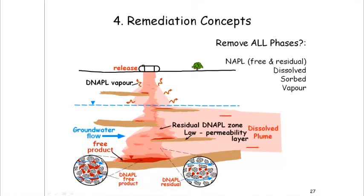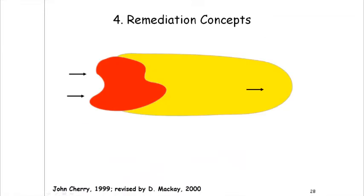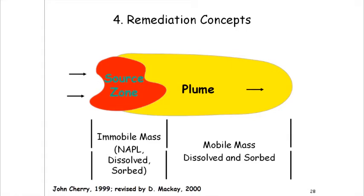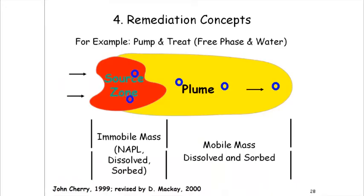For example, if we decided our objective was to remove everything, we'd have to remove all the contaminant in all these different phases: vapor phases, dissolved phase, residual NAPL, free phase NAPL, sorbed contaminants. That would be quite an undertaking. It's useful to look at remediation, as we've done, in terms of application to sources and applications to plumes. Remember, the source has a lot of mass that's fairly immobile, whereas the plume has less mass, but it's quite mobile. One technology that was applied from the earliest days was pump and treat. The idea is to extract contaminated groundwater, treat it, and discharge it. Typical approach was to put in a number of pumping wells and to pump. Remember that the contaminants are distributed among different phases. They're residual NAPL, free phase NAPL, sorbed, dissolved, vapor phase. And so that's what we're trying to remove, all of those.